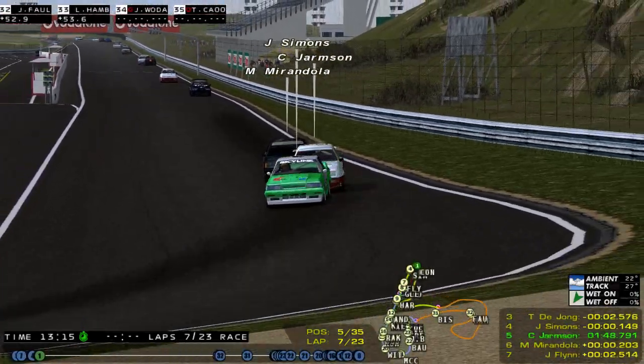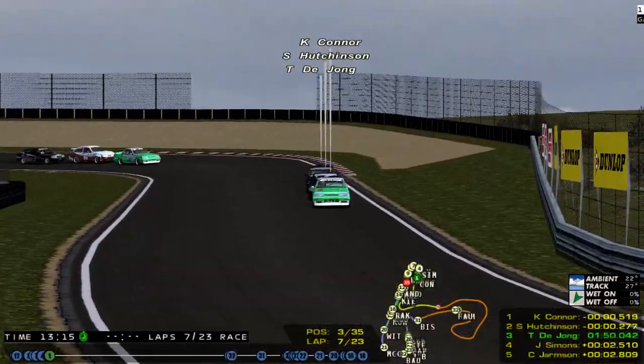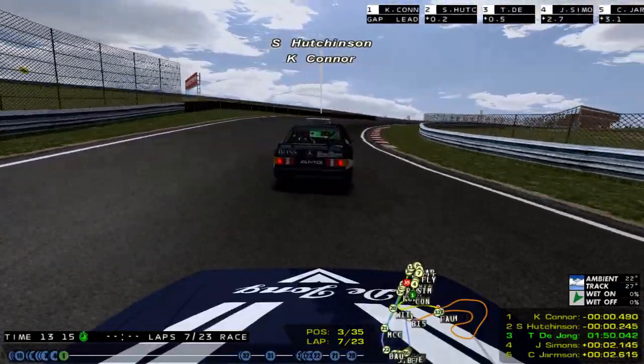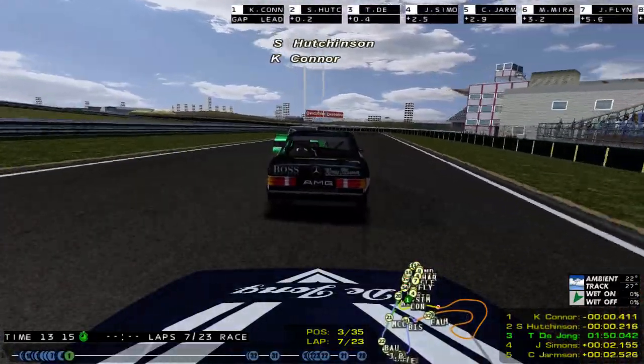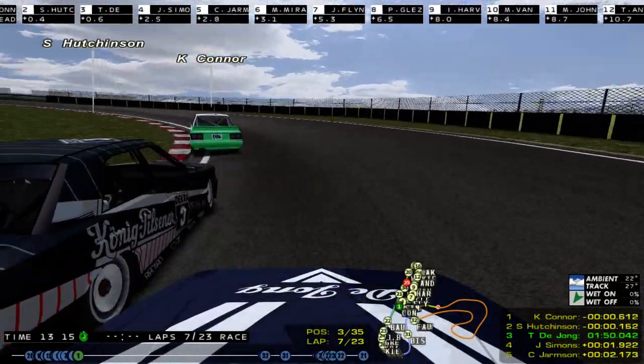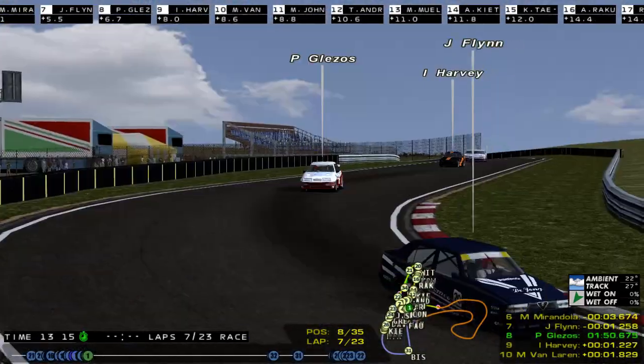Miranda might have had an engine power cut or something because he's been mugged by two cars, but obviously they are faster than him. Now De Jong is very close to the back of Hutchinson, on board the beautiful Alfa Romeo of Racing Team De Jong. Yeah, I believe. Anyways, to the outside, Tamer De Jong. Is he going to pull that move off onto Hutchinson? Not yet. But still some great racing.